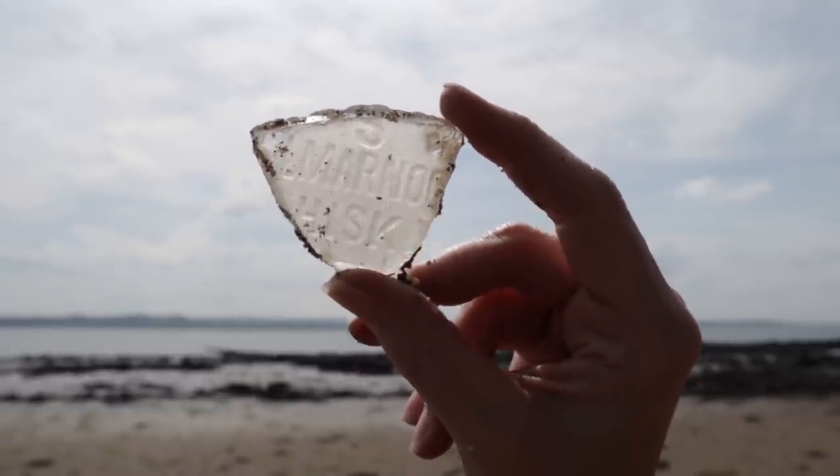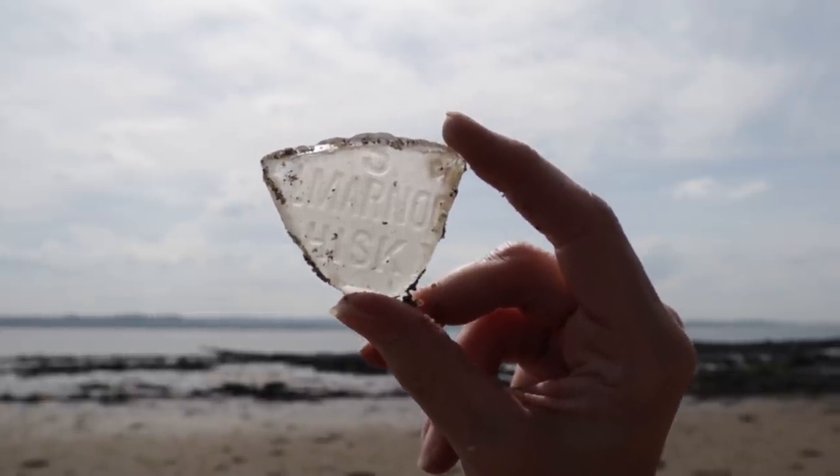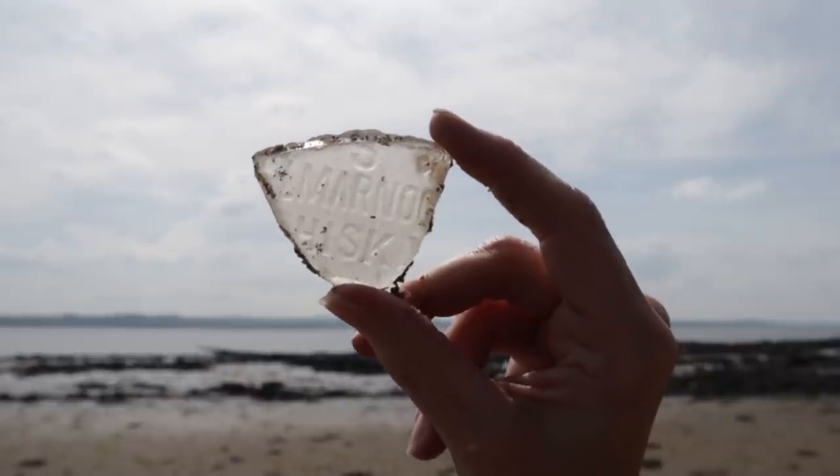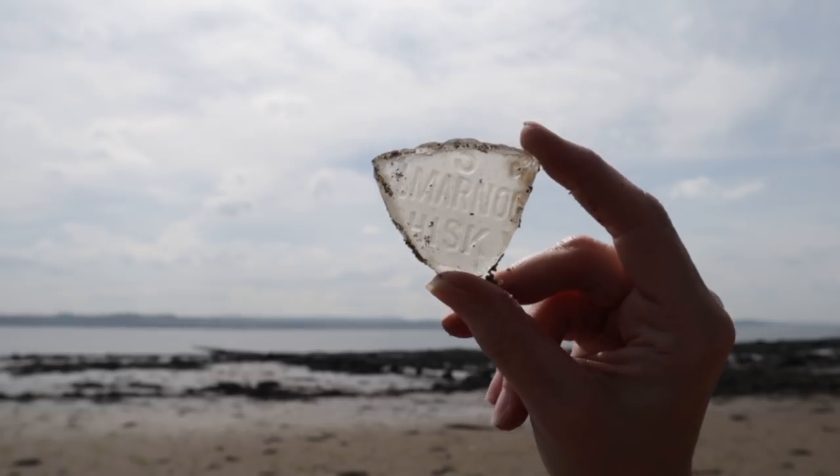That's a great find. We'll have to have a look and see if we can find a distillery that's in Kilmarnock. Yeah. Given that it's Scotland, I think we'll probably manage. Possibly, yeah. See if we can see what the bottle looked like before. Yeah. It's an interesting shape, isn't it?